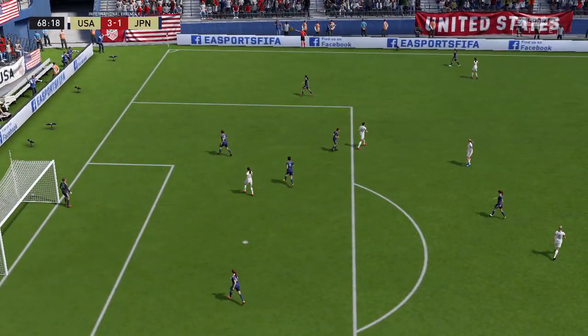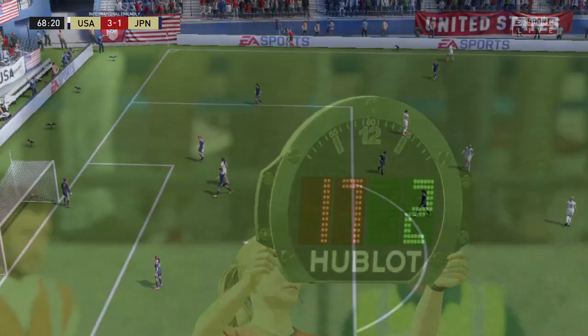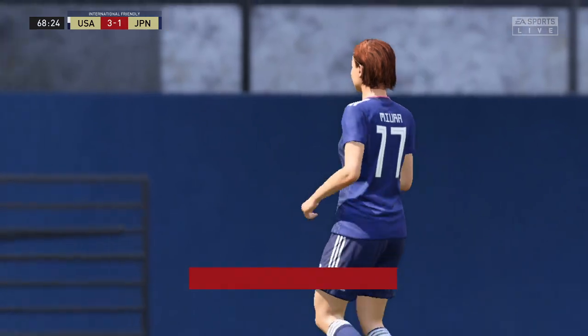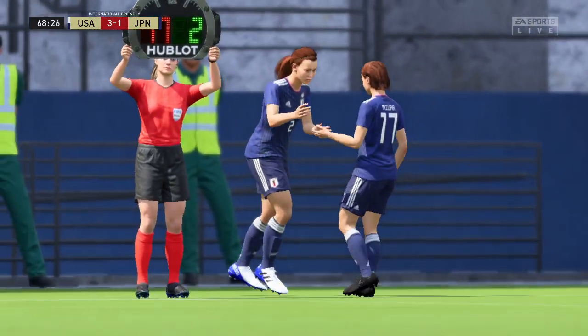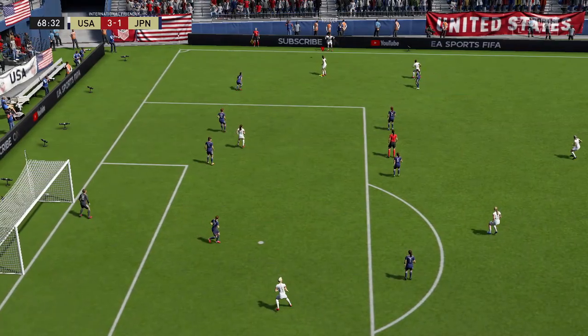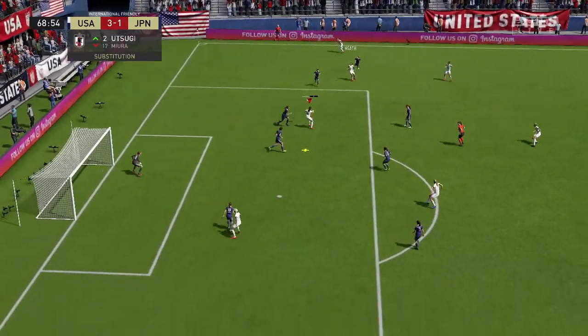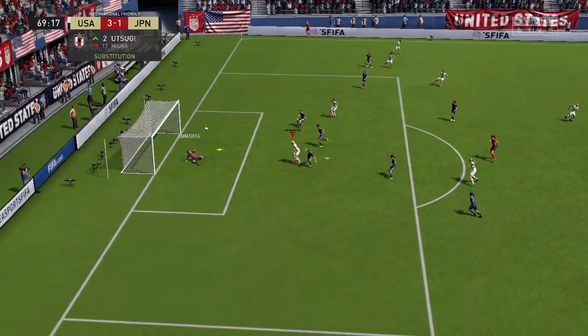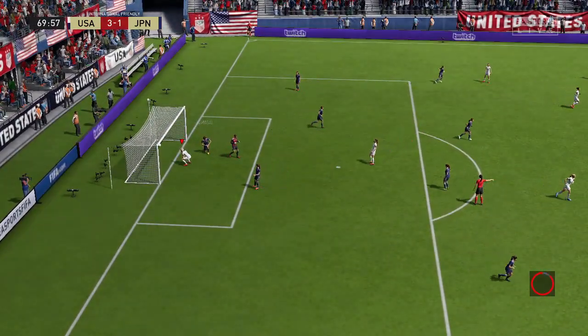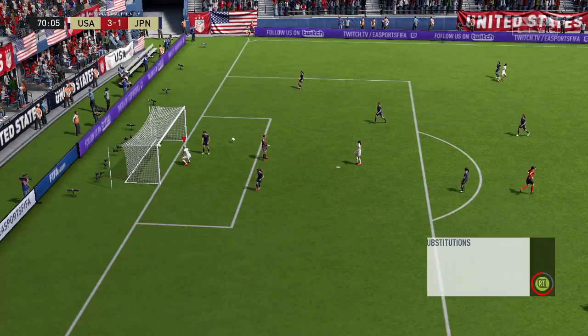USA's ball, it's their throw. And here we're going to have a substitution. And it seems as though it's for tactical reasons. It's with Heath. And in the shot, go! It comes out off the goalkeeper. Referee's pointed for a free kick here.